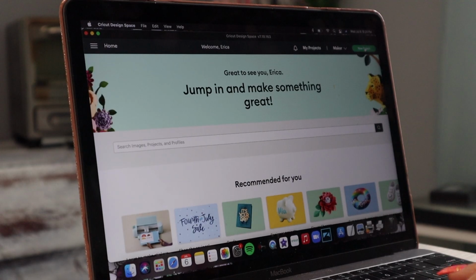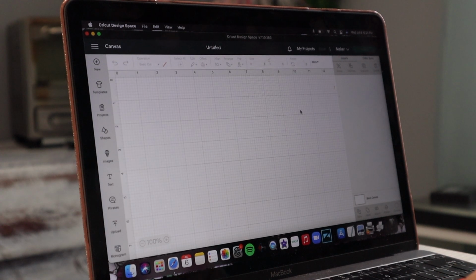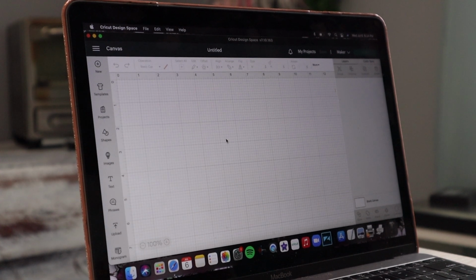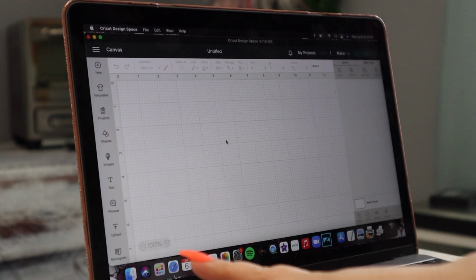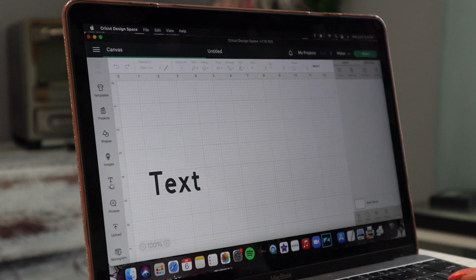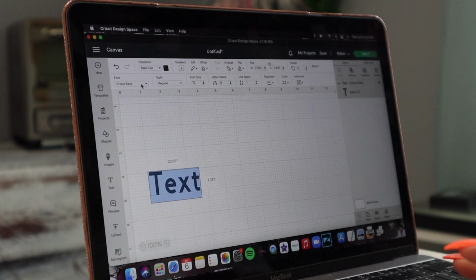Okay, so I'm gonna go to new project, and I just like to cut everything out, weed it all out, and then I will individually cut and place all of the labels. So first I need to figure out what font I want for my labels.